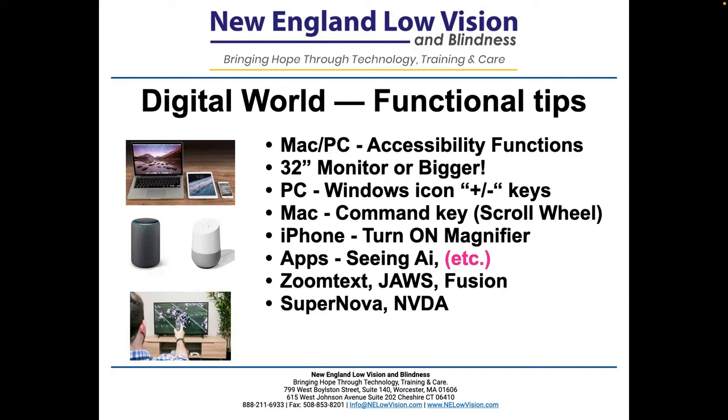ZoomText, JAWS, Fusion, NVDA, Supernova, I do not believe any of them work on the Mac. Maybe ZoomText and Fusion did in the past, but they don't anymore. Apple's pretty proprietary in their software, but the good thing about a Mac is you don't need to buy any other software. They have a built-in, quote unquote, ZoomText or Supernova. It's called Magnifier. You have to activate it. So you have the accessibility functionality built into the Mac operating system already. You just got to activate it, and you can customize all of those functionality and features any way that you want.